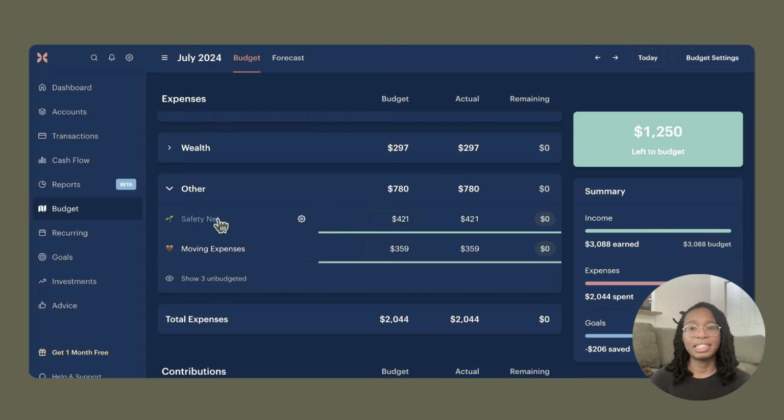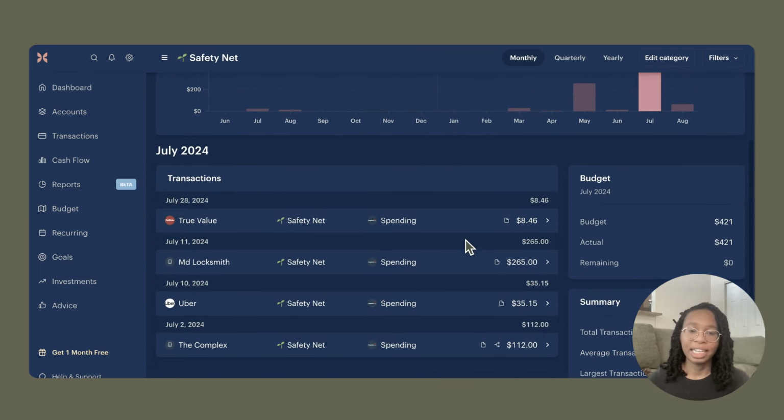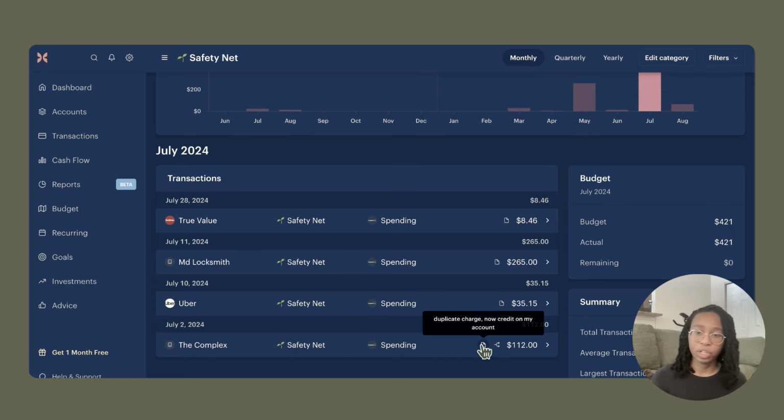And then for my safety net, these are all of the expenses that I just completely did not plan for, which kind of makes me mad looking at it again, but I'm going to explain everything that happened. So starting with my apartment complex, I actually had a duplicate charge on there, which was very annoying, but they did credit it to my account, and that did apply to August 1st. But still, it was just like, why was this charge even there? They seem to be having some kind of technical issues, but that's money that came out of my account. But that was unexpected, and that was $112.